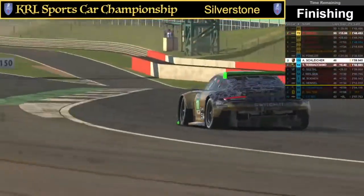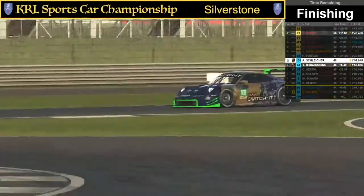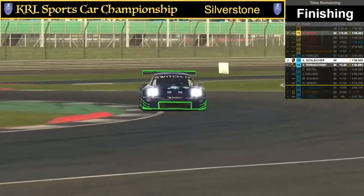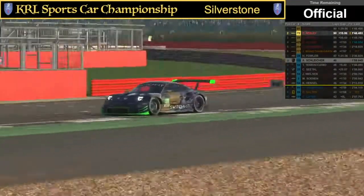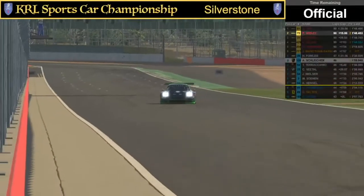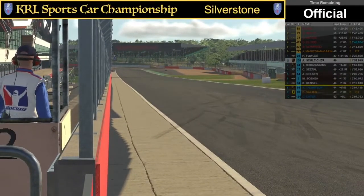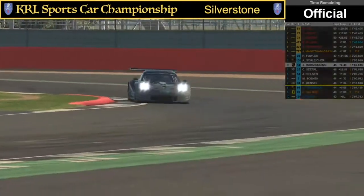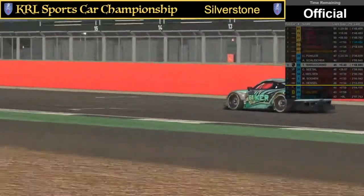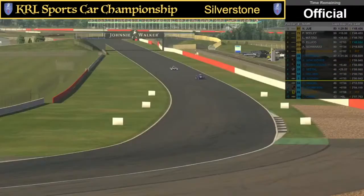There is Alexander Schleicher, who led this race from the start. Qualified on pole. And he's going to come home second in the 108 car. A fantastic race. And as it is in these competitive races, one mistake can cost you, and it cost both Schleicher and Teresiano here today, as Teresiano will come home in 3rd place after a spectacular race. Unbelievable stuff. So here is your race finish.